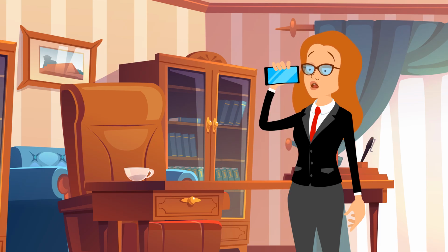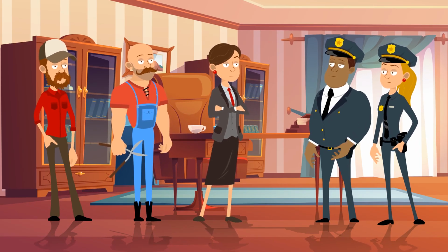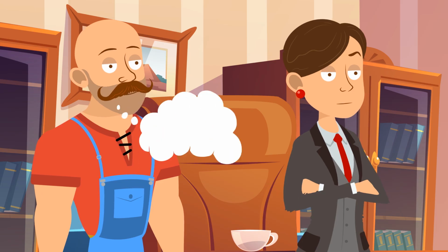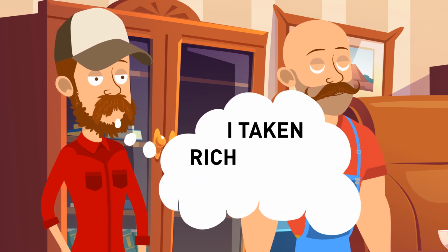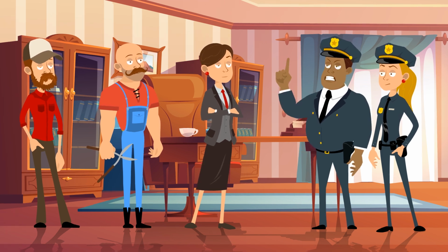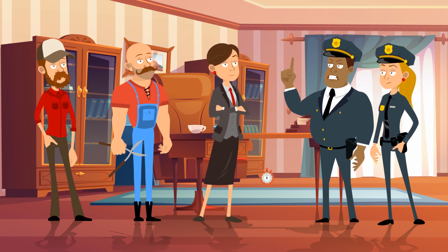Stacy called the police. The detectives arrived immediately and questioned everyone who had been in the house. The nanny said she had driven Richard's son to school. The gardener said he'd had a day off and spent time with his family. The driver said he had taken Richard's car to a car wash. Once the detective listened to everyone's stories, they knew who was lying. How did they find out?